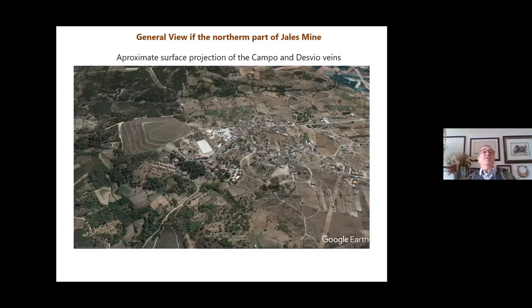This is the general view of the mine area. Part of the tailings dump has been already rebuilt, reconstructed, reformed. And most of these areas would be the areas of the old miners' offices and residences.